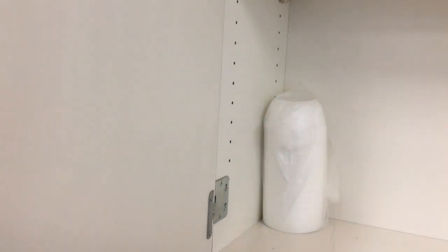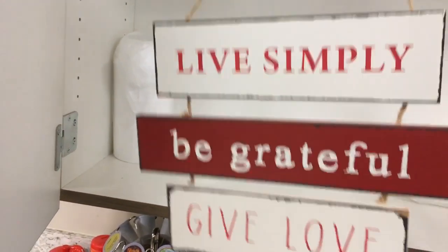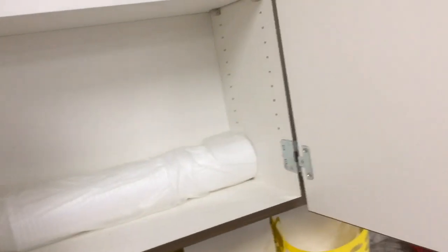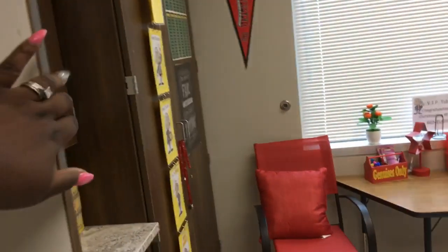Okay, I lost my camera. I think I accidentally cut it off. But anyway, this sign needs to be hung up in that area by the sink. And I'm out of command strips, so I have to go back and order some and bring some.